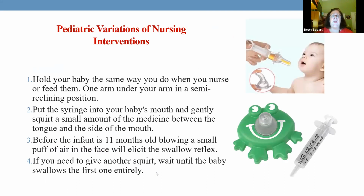So when we are giving medications to children, if you're a baby, just hold them just like you would if you were going to feed them. You put the syringe in the mouth and you squirt a little bit between the tongue and the side of the mouth, very, very slowly. And you will sometimes, they don't swallow.